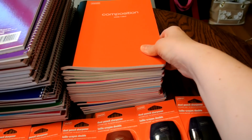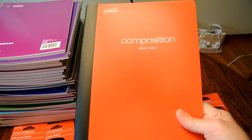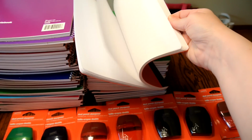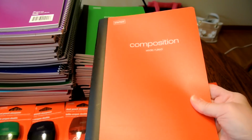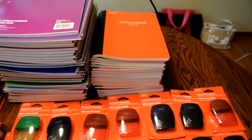And then here, I was only able to get 20 of the poly cover composition books. I will need to get at least 14 more, but these are the books that I use for the children to make their interactive language art notebooks. So yeah, every kid has to have one of those.